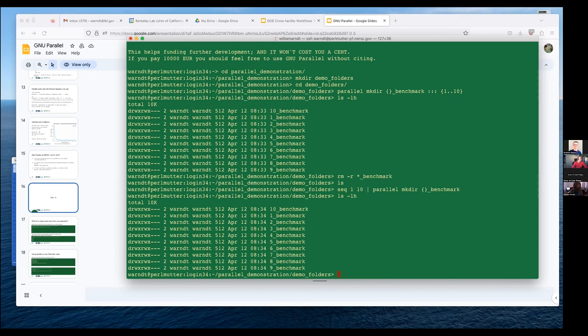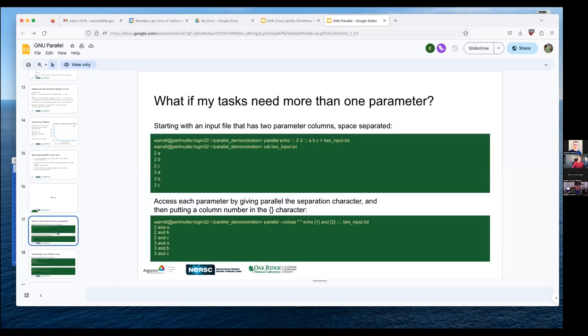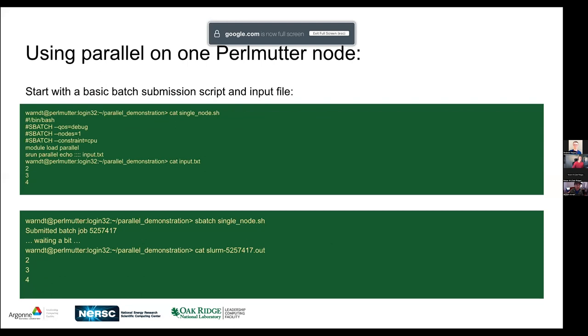So all sorts of directory tree manipulation kinds of things, simple text editing things, find and replace, all that stuff is really convenient and easy to do with Parallel. Okay. Let's return to the slideshow.